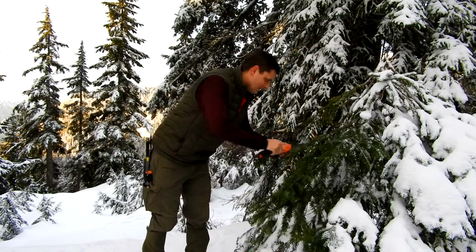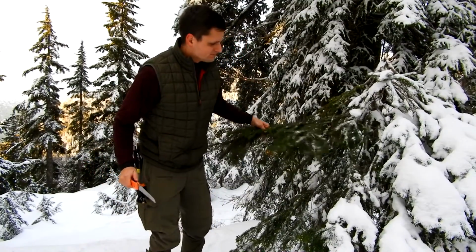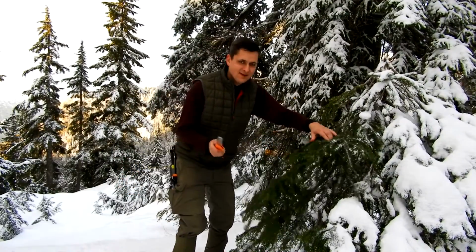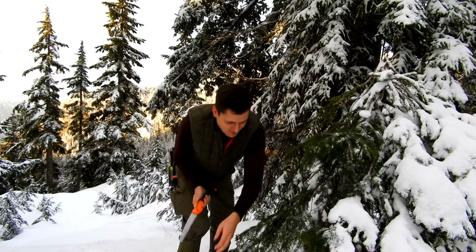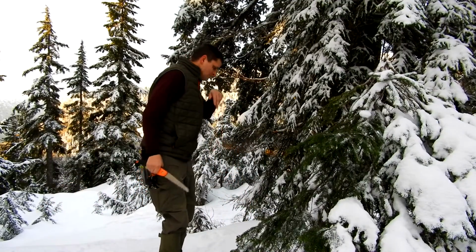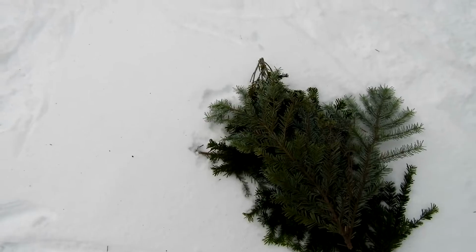Yeah, it's a little bit wet, but I'll just take a few off this tree. I won't take them all. Kill the tree. That is, if it's still alive and not dying. There we go. Now another 100 times that much. Nah. But a lot more.